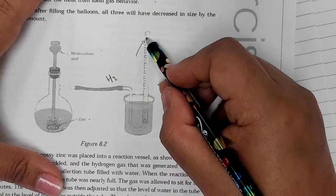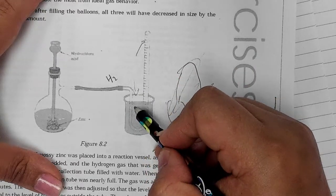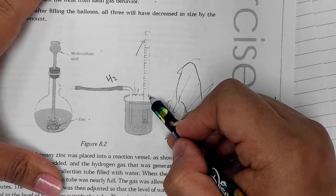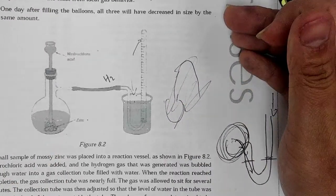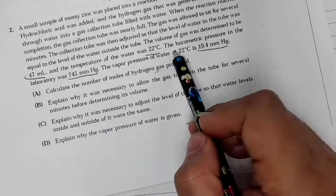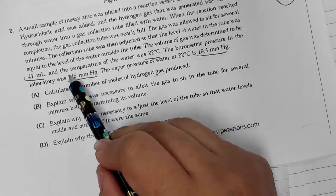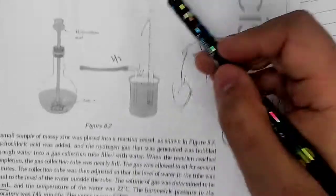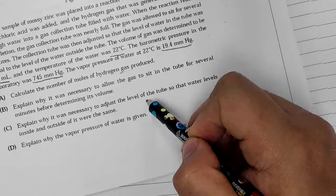So inside the tube here, the gas is going to push down. The outside air is also pushing down here, which makes the water go up. So if the water level outside and water level inside are the same, that means these two airs are pushing equally. So because of that, I can use this number here, the barometric air pressure of the laboratory, 745 millimeters mercury, as also 745 inside here. So that's why you have to adjust that level.